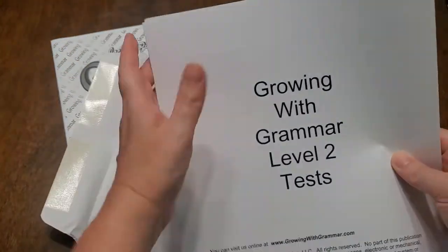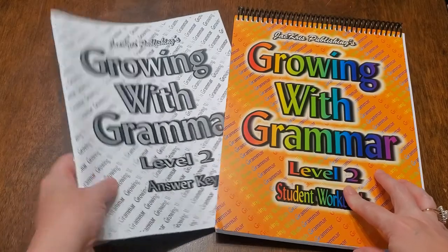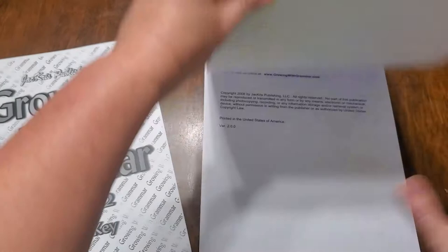But it's much easier just to 3-hole punch it and keep it all together. And then your answer key for your test is with your test packet, but your answer key for your workbook is right here.